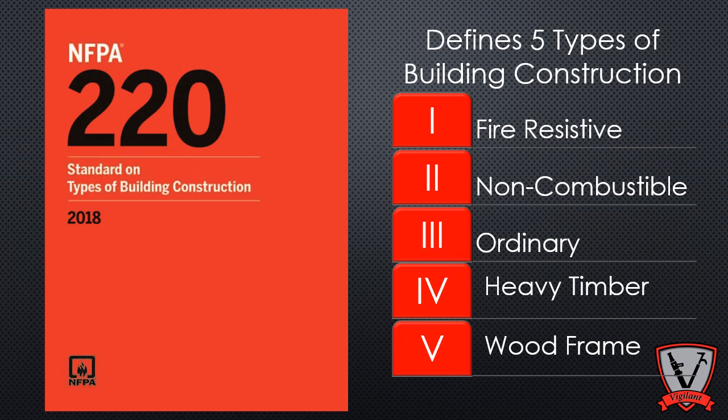So NFPA 220, when it was rewritten in 1979, broke building construction into 5 primary types. Those 5 primary types were based on the building's ability to withstand itself or withstand structural integrity during a fire. Type 1 was considered fire resistive. Type 2, much like Type 1, considered non-combustible. Type 3 was ordinary construction. Type 4, wooden construction but heavy timber. And Type 5, our standard wood frame construction.